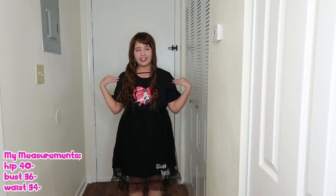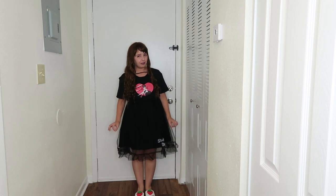I'm excited to try this out with the beret and the bag. Look at the dress. I love it so, so much. It's very, very comfortable. I did not expect the dress to fit me perfectly, but it does. Tie this up a little bit. It fits and feels so nice. I wore it with the bag and the hat and it looks so perfect.